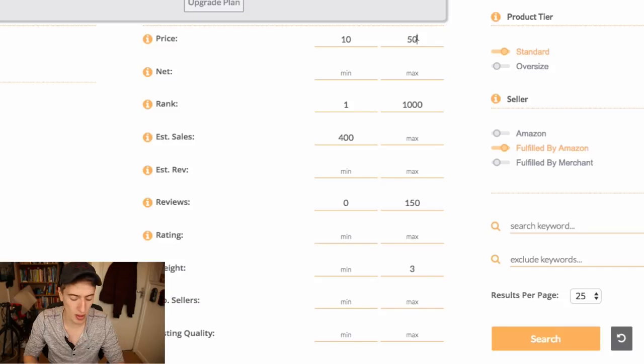You might think about it. You might even ask your family or spouse or friend, should I get this? Should I not get this? We don't want our potential customers thinking like this. We want our potential customers to find our product and buy it. So we've done £10 and £50. The net, we can leave.